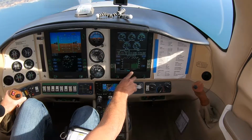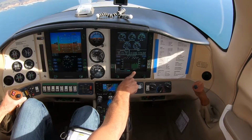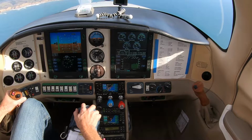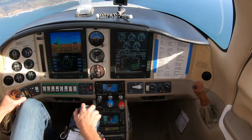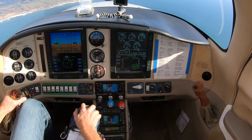So cylinder temps look good, hovering right around 300. Doing a gradual climb.